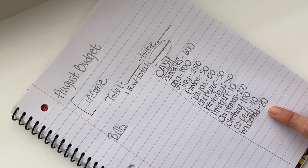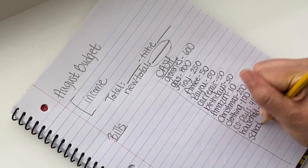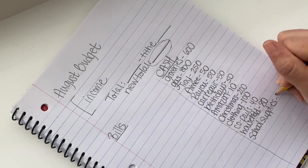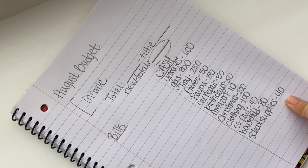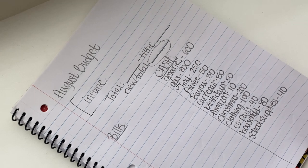And so this month I put $80 in there. School supplies. So for school supplies, we are only budgeting $40. And that is because we save all of our school supplies from the year prior. So each year we have a little bucket with all of our school supplies that we pick from, and it's really not that expensive to do.